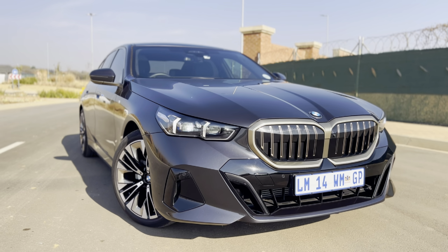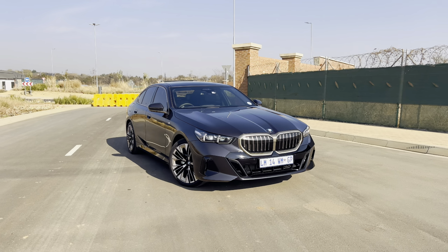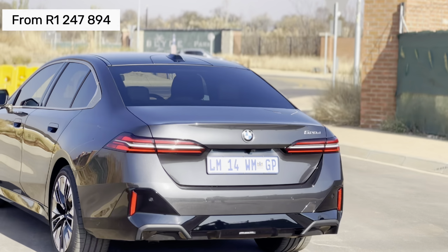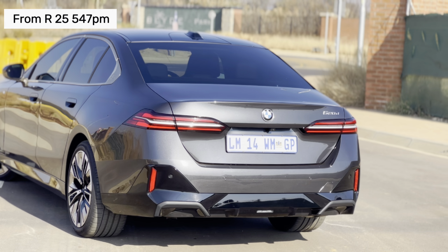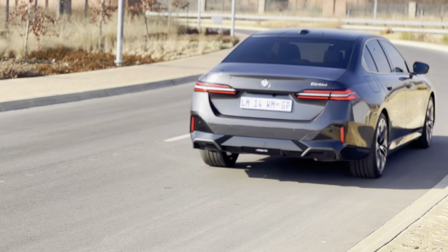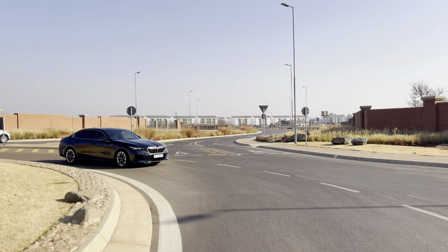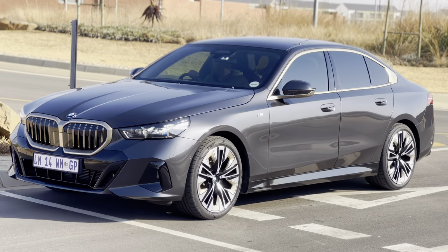You think you're driving something that's probably like 2 million rand or something like that, but here's the funny part. This car starts at 1.2 million rand. The exact car that I'm driving is spec'd to 1.3 million rand. So think about it, 1.3 million rand, the Honda CR-V, 1 million rand. So for 300,000 rand more, you're getting a 520 diesel with greater fuel economy, a greater engine, and greater, yeah, everything basically. So that's just to put it into perspective.